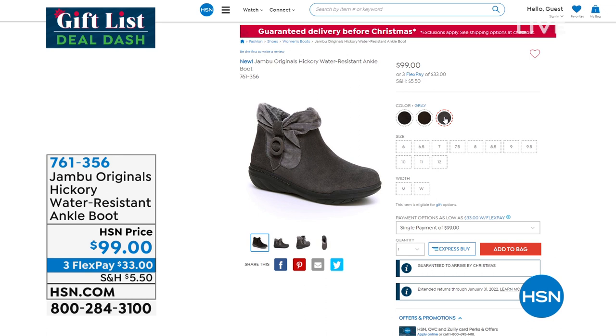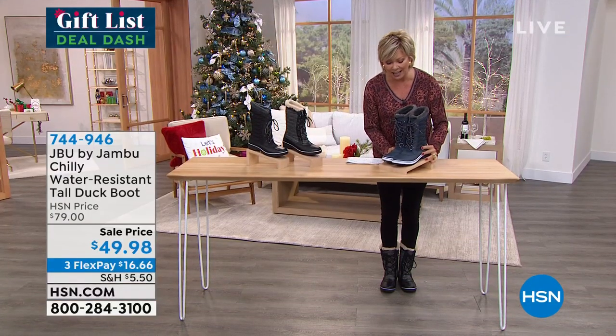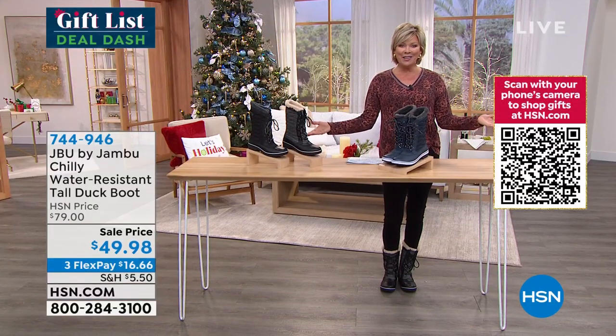Let's move into though, if we may, the number one best-selling silhouette when it comes to, you know, any kind of water or winter kind of wonderland experience. Welcome to the Chilly, the tall duck boot.